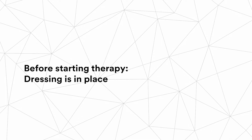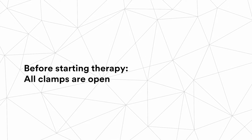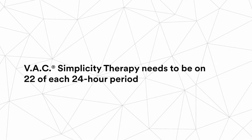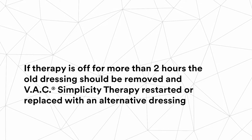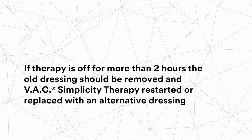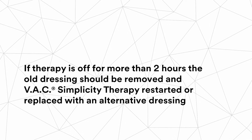Before starting therapy, ensure that the dressing is in place, the canister is connected, and all clamps are open. It is vital your V.A.C Simplicity Therapy Unit remains on for 22 hours of each 24-hour period. If therapy stops or the unit shuts off for any reason, call your doctor or nurse right away. Without active therapy, your dressing will need to be replaced within 2 hours.